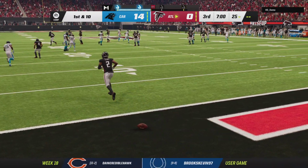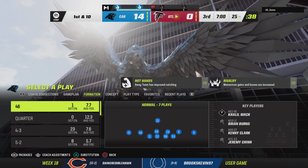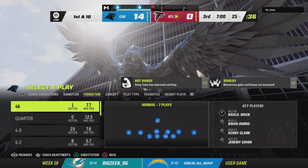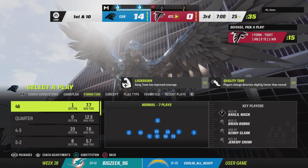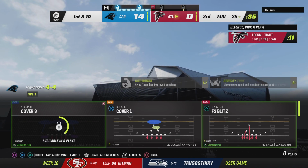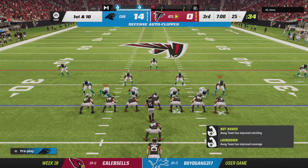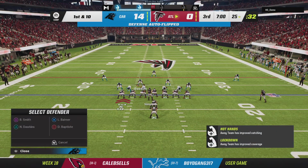And he will not bring it out. It's a touchback. The Atlanta offense out there for their next drive.